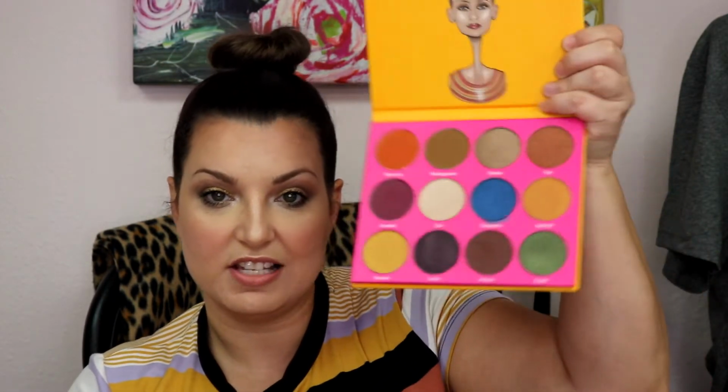I'm also gonna get rid of the Nubian 2 by Juvia's Place. It looks like this. And again, this is just kind of a basic palette, and I never reach for it. And a lot of this is, it's not because it's a bad formula, it's just because I never reach for them. I am gonna get rid of all 4 of the Morphe Jaclyn Hill Vault palettes finally.